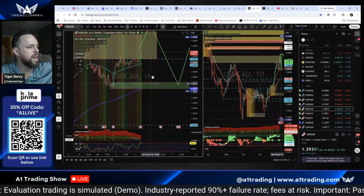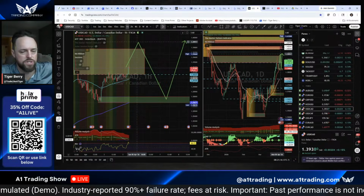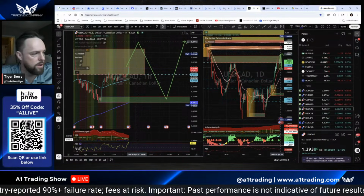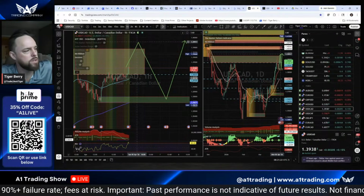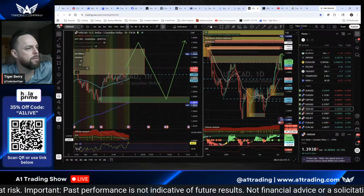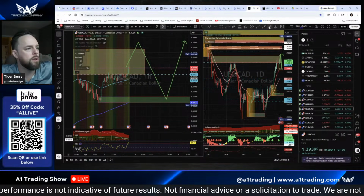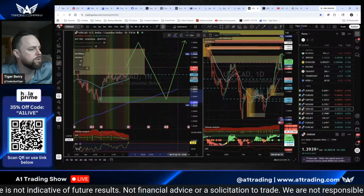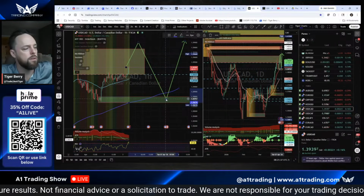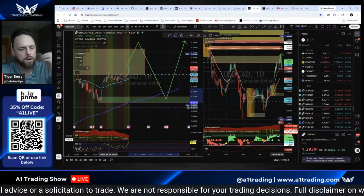And then by the time price goes up, again, this is just what I would like to see. Now, the markets don't always care about what Tiger wants. Oh, wait, they almost never care about what Tiger wants. But I'm just saying, if it goes up here, closes, by the time the 200 EMA rolls around, I would want to see it pierce the 200 EMA, because there's always buyers and sellers.